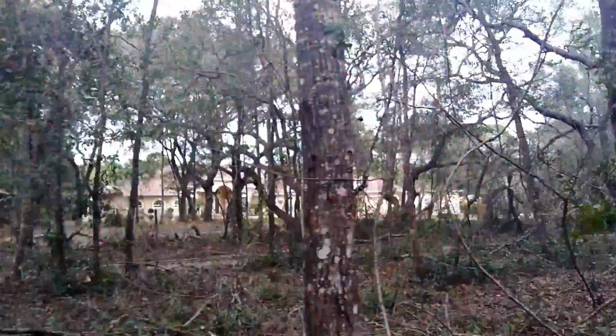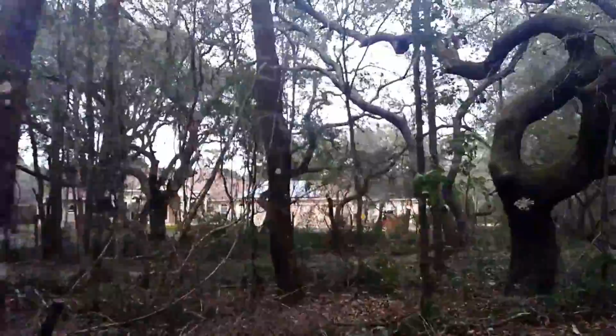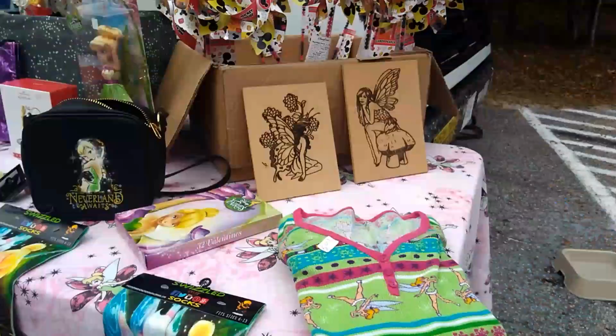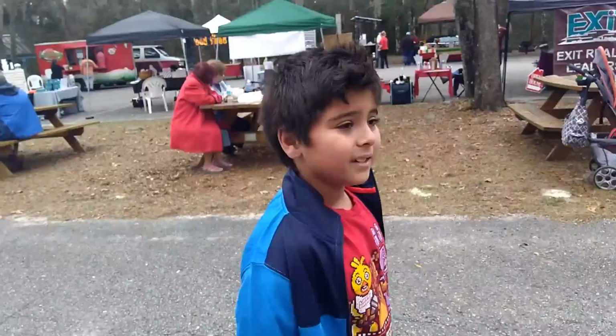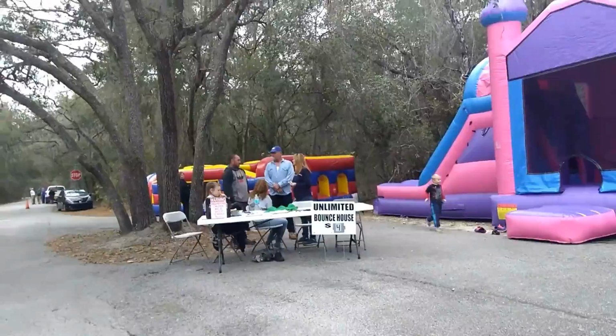Nice house. Did somebody live there? Do you like this weather? It's not cold anymore. It's warm in Florida. Look, unlimited buns and four. Kids have fun over here.